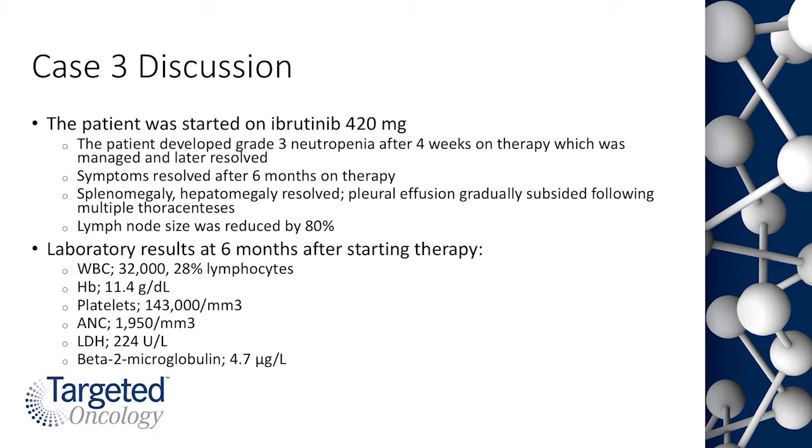And the patient's symptoms improved quite dramatically over the course of the first 6 months of therapy. The splenomegaly and hepatomegaly resolved. The pleural effusion did require some initial thoracenteses over the first few months, which is pretty common, but eventually that actually improved as well. And the lymph node size was reduced by about 80%.